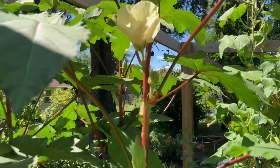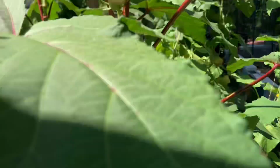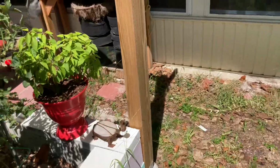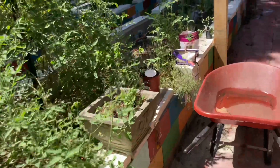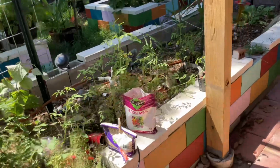This thing is really starting to produce lots and lots of okra now. In fact, I need to get out here and cut some. I see a few that need to get cut. So there you go, the outer beds for July 2022. And inner beds have not done much more.